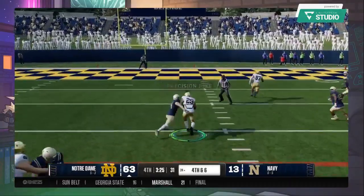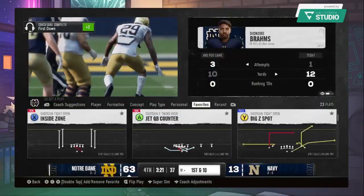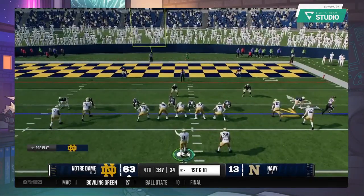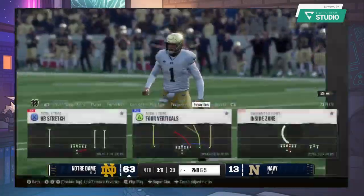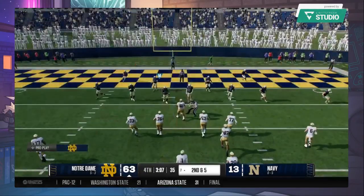Try to get it on the ground, and he's brought down after a nice gain. Goodness gracious, that's 3 for 3 now on 4th downs. That's just nuts. I don't think you're going to make a living on this. I don't think you're always going to make this happen. And defensively, just keep trying to get him to 4th down. You're going to get a stop on one of these plays.